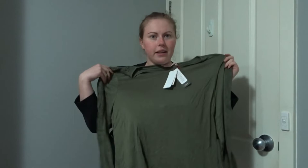So yeah, I'll pop this one on. Just what that one looks like on. I just thought it was really comfy and nice for the winter. So yeah, I really liked the colour and it's not too tight either. So yeah, I really like this one. So Miller's, very rarely, but they still have some good, decent basic stuff in there as well.